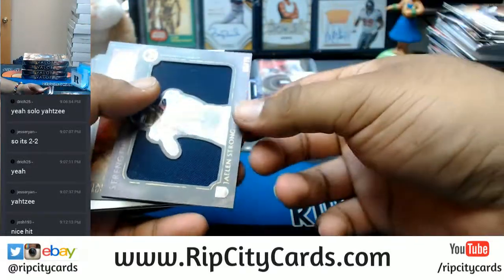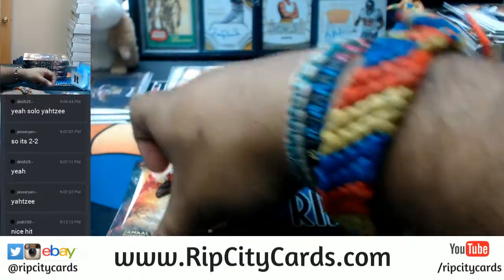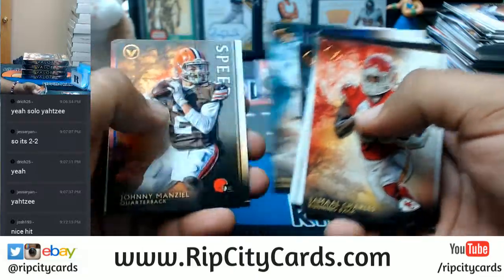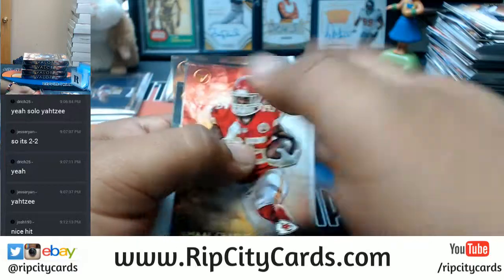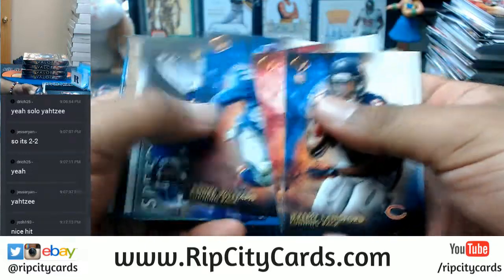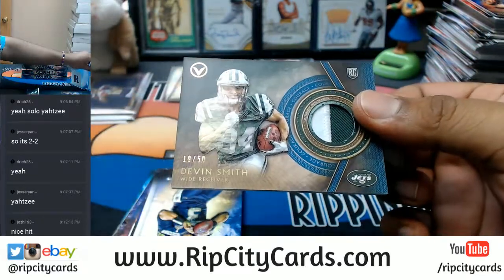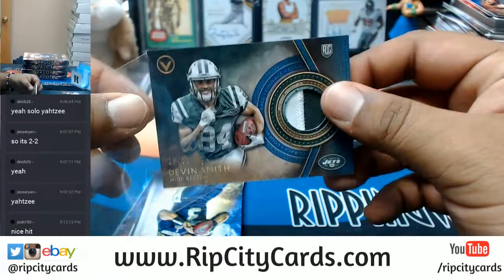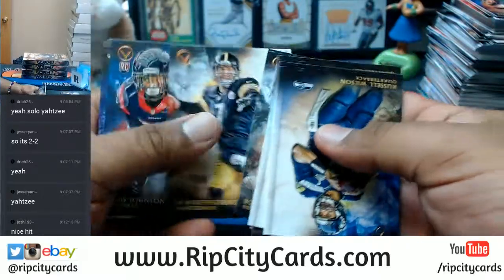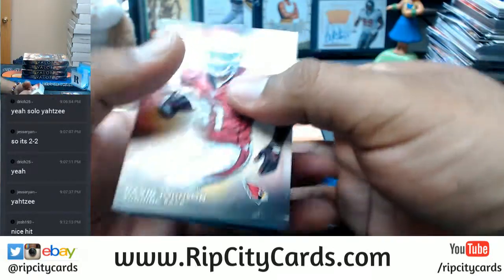Who is this guy? Jalen Strong to 75 for the Texans with a relic. What is this? We have Devin Smith two-color relic, 19 out of 50 for the Jets. All right, so we should be getting a patch auto out of this, too. And I think it's right there.